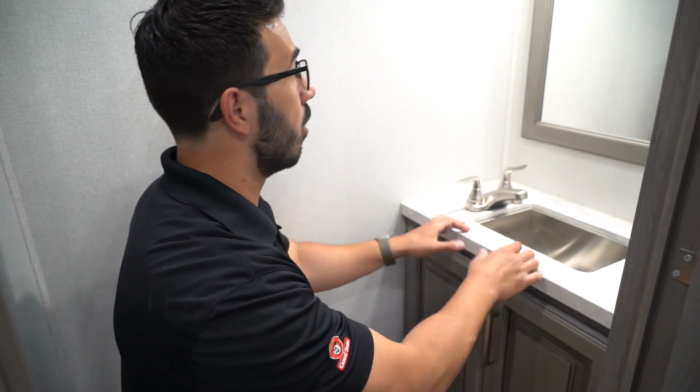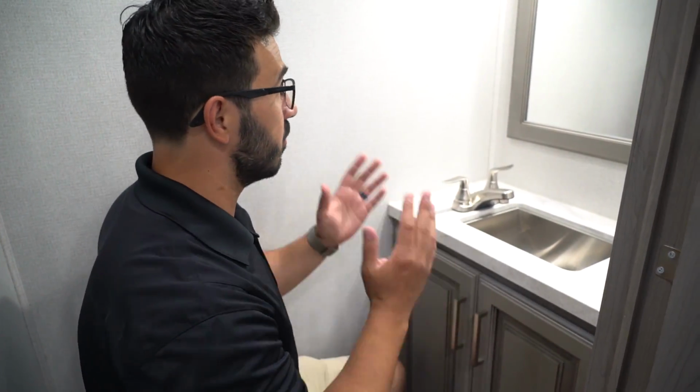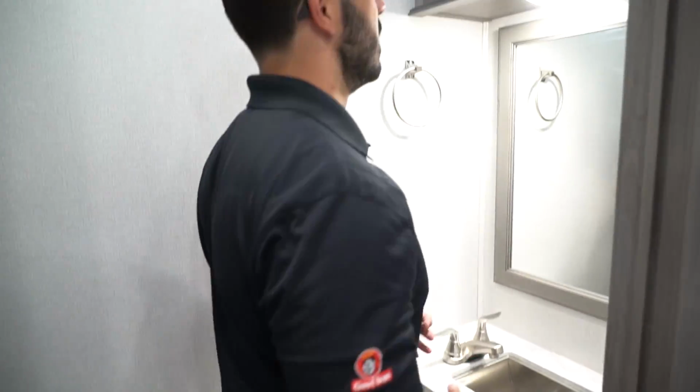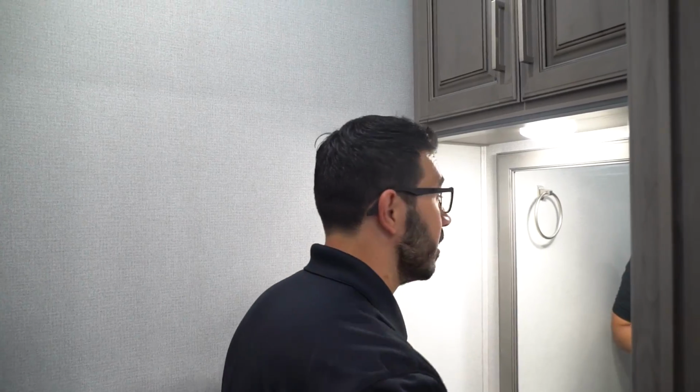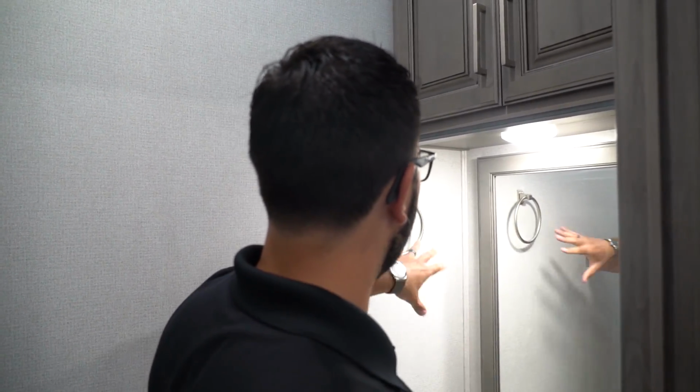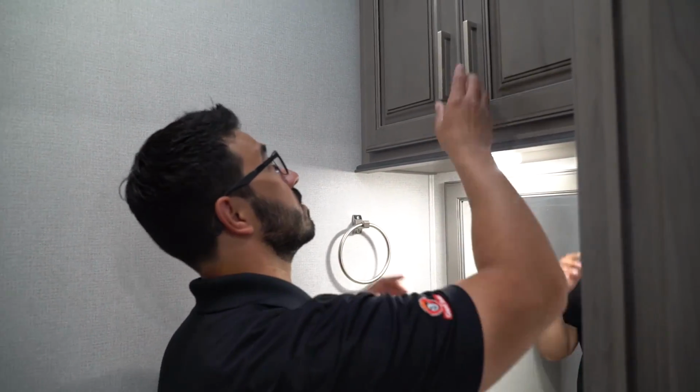Nice stainless steel bowl. You have a mirror right in front of you, so if you want to watch yourself as you're taking a pee, you can do that. But no, it does let you make sure you're looking okay if you just need to do a quick check before you head on out. You have your ring there for your hand towel, a light, gotta have it.